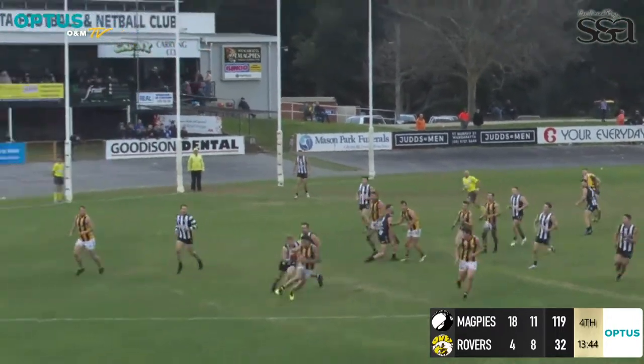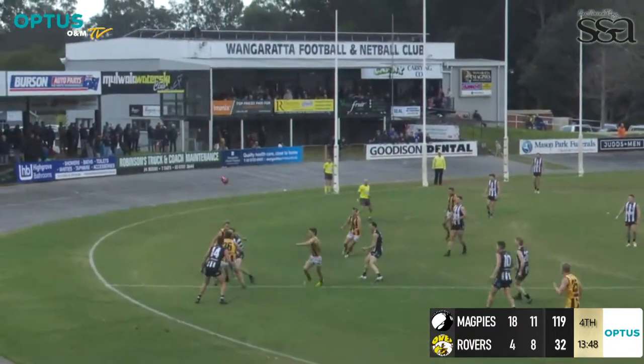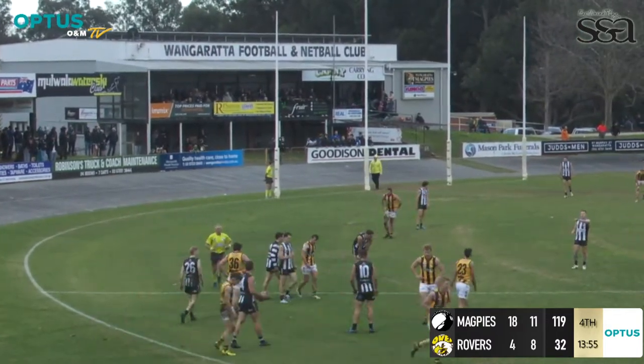Jackson Clark was just reefed off the footy. Mark Lou running away from his own goal. Hand pass it to McCarthy. Good pressure and heat around this pill from both sides. And we've got a boundary throw in 60 out from the Pies goal.